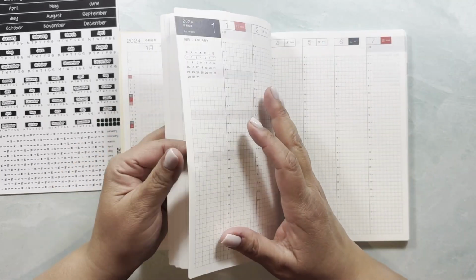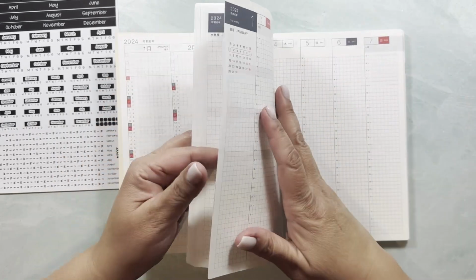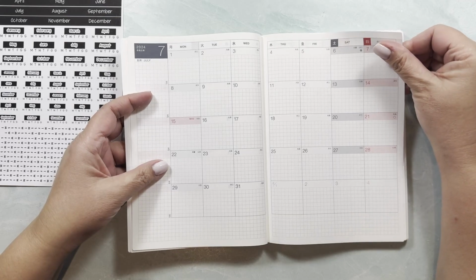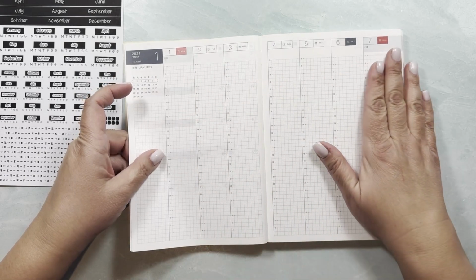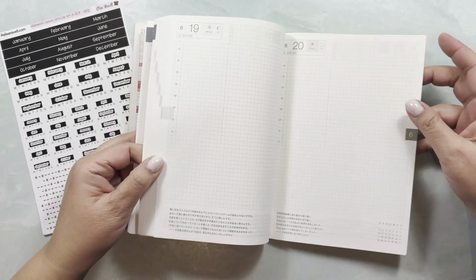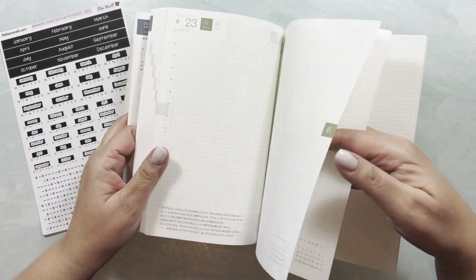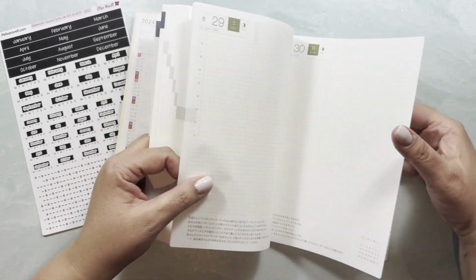And then the Hobonichi planner, once you start the weeklies, oh, I'm sorry, what am I doing? Oh, yeah. So it comes up until July for the monthly, right? And then the weekly starts on January 1st as well. Then the weeklies go all the way up until July. No, I'm sorry, the end of June. So they go all the way up until the end of June. Let me see, because I just want to make sure that what I'm telling you is true.